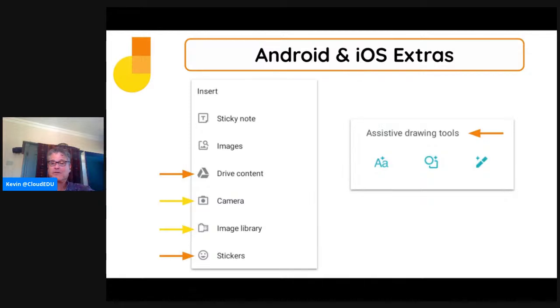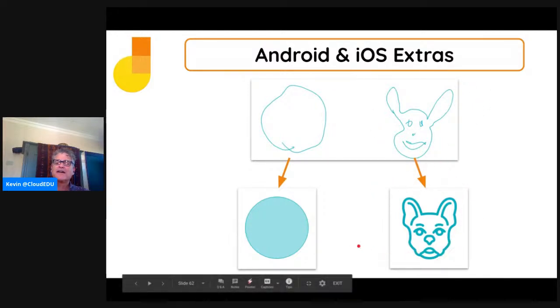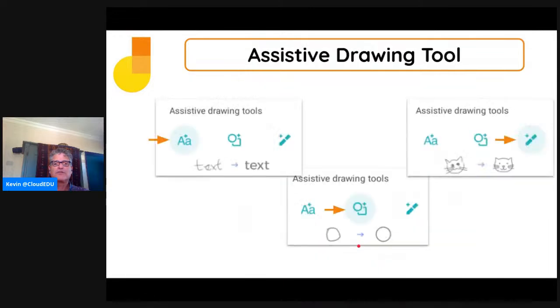And for me, that was worth playing around with Jamboard on my Chromebook, because I was able to do this. I could draw a circle. These are both of my drawings, I have to admit. And I'm able to draw that circle, and the assistive tools automagically convert those into a nice round circle, or that funny dog. So Google was able to recognize that that horrible shape I drew up here is actually something that should look like that. And I didn't have to be an expert person who drew.